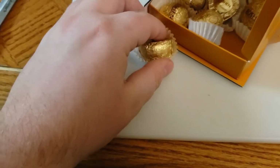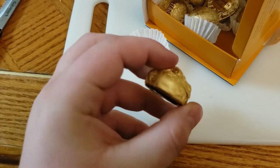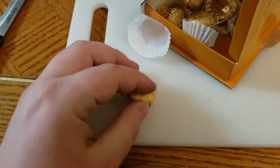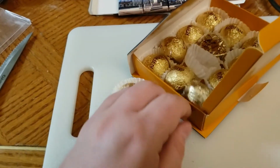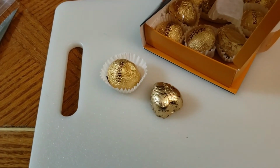Oh, it's not round. I thought it was round. It's not the shape I thought it was, but that's okay. And the other one is like a heart. Oops. There. Okay, we'll open this up.